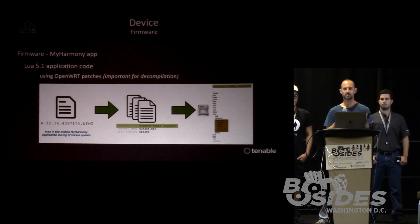I had to see where the device is actually querying. And it uses SSL, so you can't just sniff the traffic. But the MyHarmony application, this application that you can update this device with on your computer, doesn't pin certs. So you can man in the middle that application to figure out where it's requesting the firmware update from. So you can get a copy of the firmware.